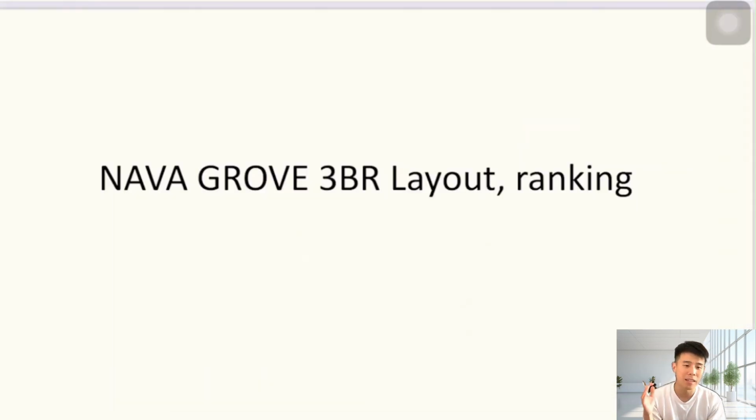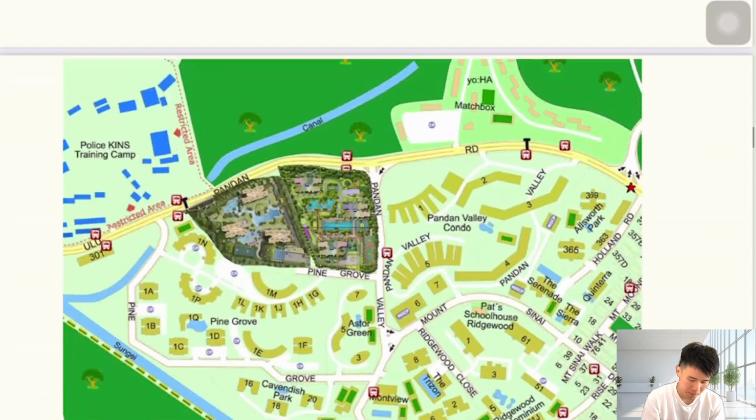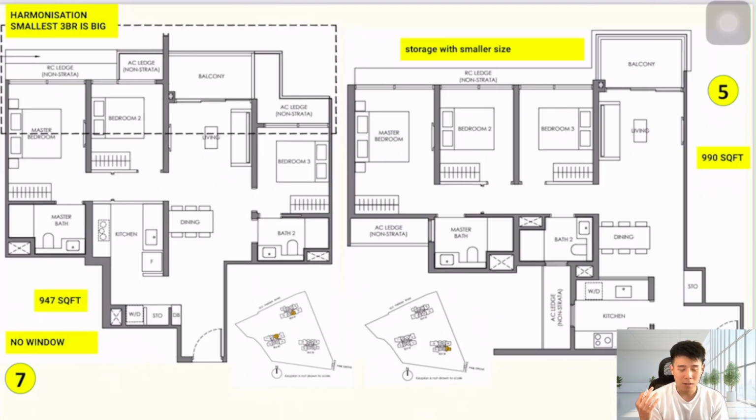Okay, so now we look at Nava Grove, the 3-bedroom layout, as well as the ranking that I myself have put out in terms of value proposition. Now we look at the rankings for the 3-bedroom layouts. This is my own personal ranking. Of course, you can have your own one. So there's a total of 7 layouts, and we will start from number 7 first, okay?